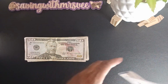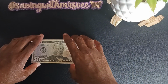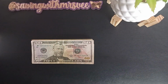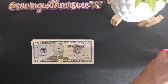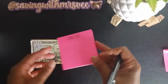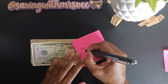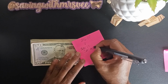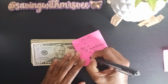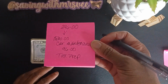So whichever sinking fund is a priority at the end of the month, that's where my mini savings challenge money will go. So for the month of January, we have $296. $200 will go to my car maintenance because, you know, I just depleted that fund, so we got to try to build that back up. And the 96 will go to my tax preparations because, you know, it's tax time. We have to pay our tax preparer. So that's where the money will go.